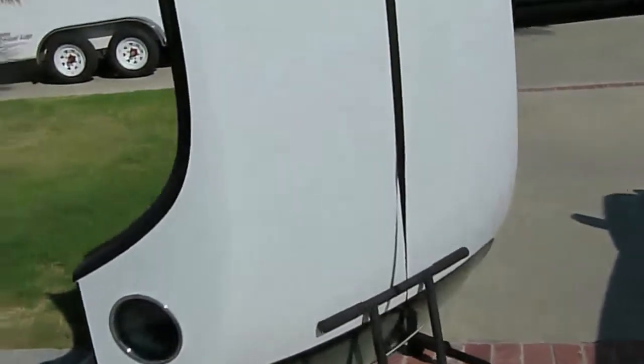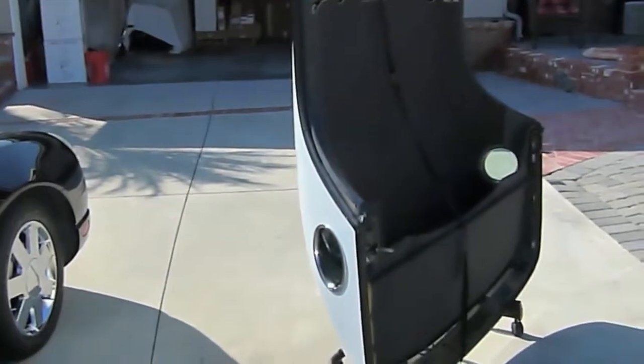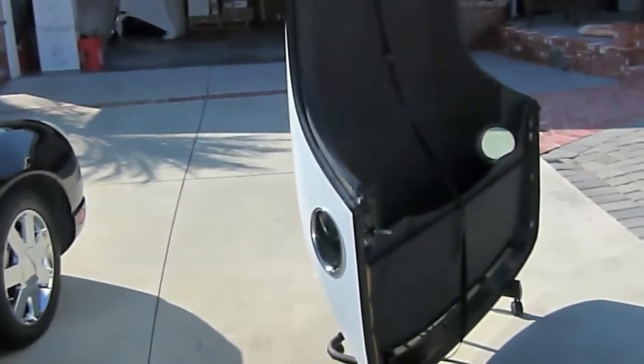Here we have the removable hardtop removed, and as you can see, it has its own little roller stand, keeps it nice and safe and tucked out of the way in your garage.